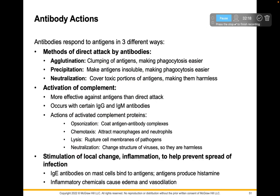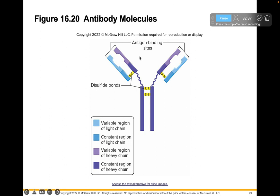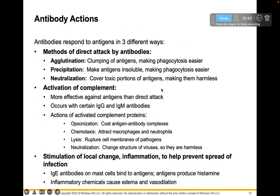So what do they do? Well, they agglutinate, precipitate, and neutralize. So what the crap is that? Well, agglutinate is clump them together. We saw this before with blood. And so if you think about this, it just clumps them together. Each antibody can hold 2 antigens, and so you can start easily clumping them together.